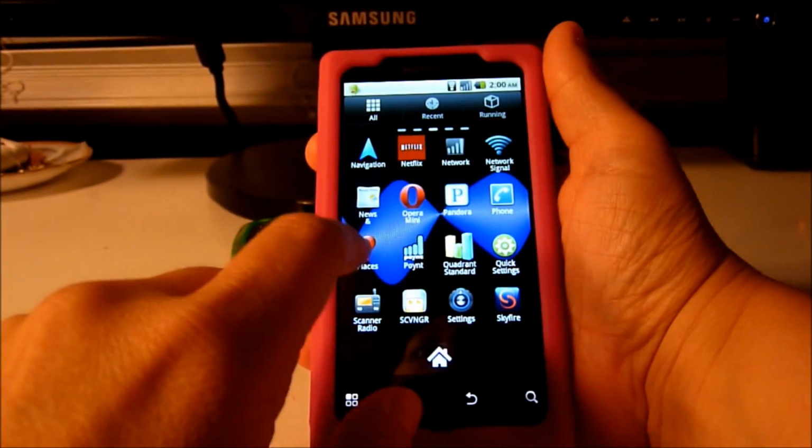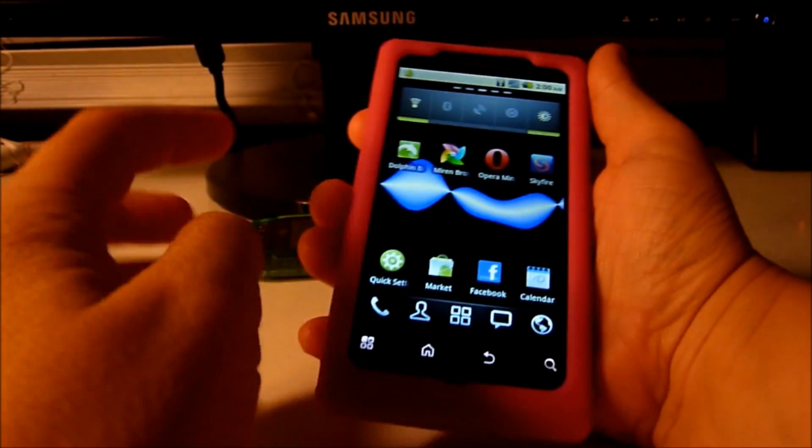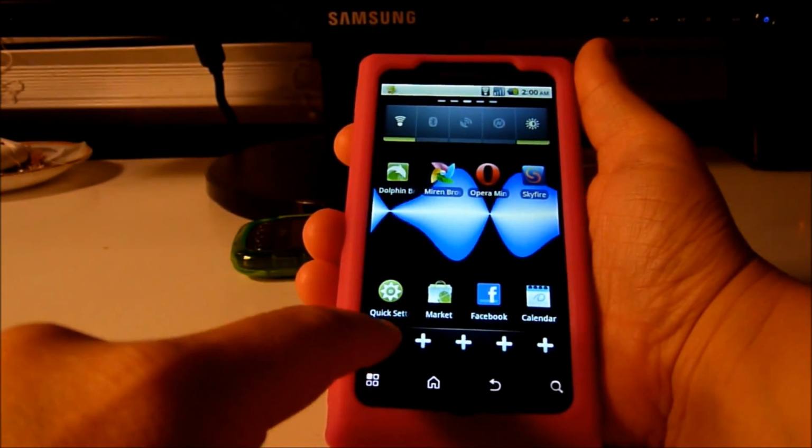You'll probably notice my interface looks a little different. I have Go Launcher installed, and it customizes the front a little differently.